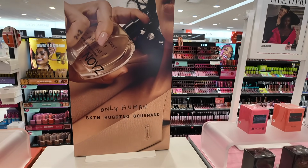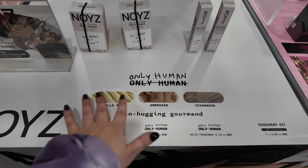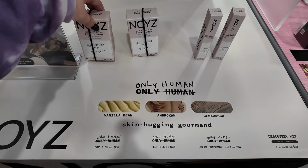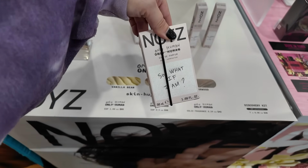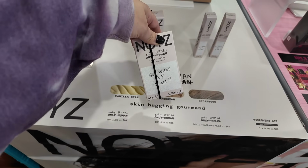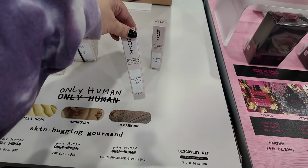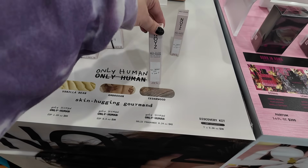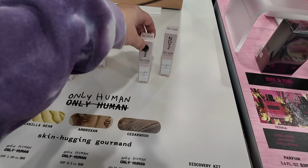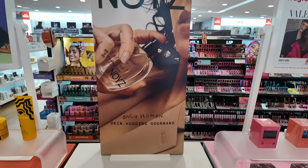And then Noise Only Human. This is like their first actual gourmand scent with vanilla bean, ambroxan, and cedarwood. People are really hyping this up, and it's good. It's definitely one of my favorites from them, but it kind of reminded me a little bit of Ariana Grande Mod Vanilla. So I definitely get the vanilla. I get the woodsy notes. I do think it's good, and it's definitely my new favorite from Noise. But if you have Mod Vanilla, I do think it's really similar.